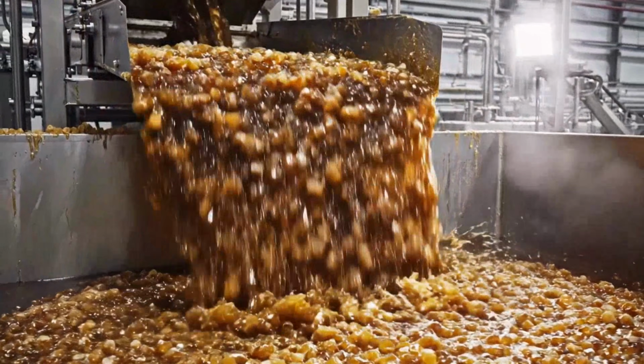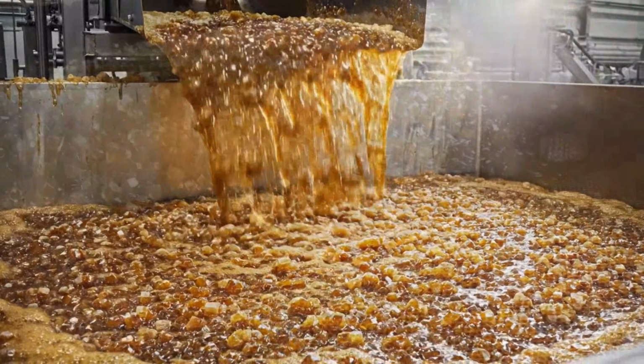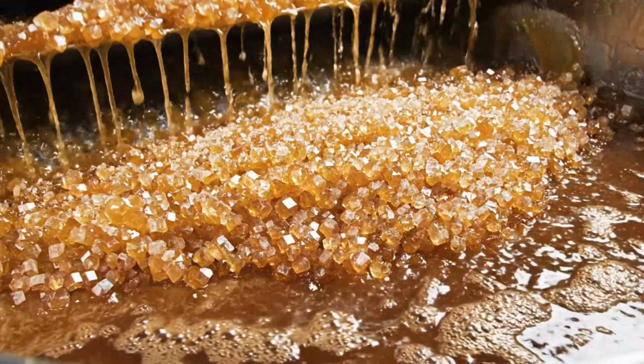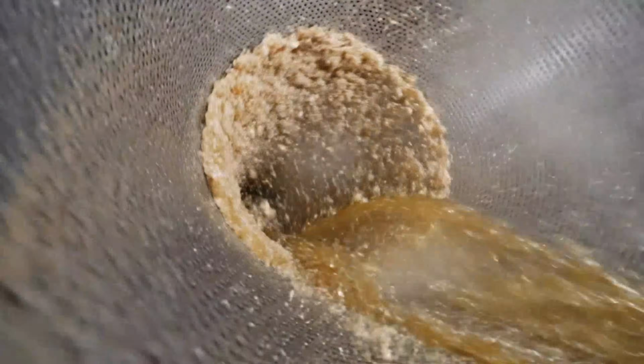Inside the vacuum pan, the syrup boils under reduced pressure with crystals visible through the viewing port. A sample is examined under light, revealing perfect crystal size and uniform shape. The thick massecuite mixture pours from the pan, flowing toward the centrifuges for separation.